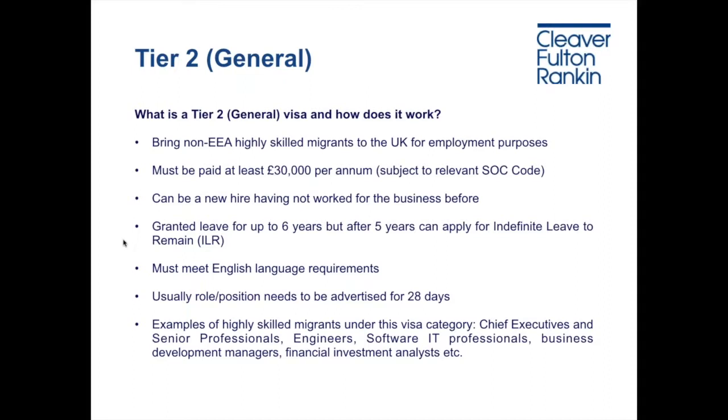Under this visa category, you can decide whether you want to hire someone new who may not have worked for your business, either abroad or anywhere else. And one of the benefits of this visa category, which I often refer to as the golden visa category, is because after 5 years of holding a Tier 2 General visa, you are eligible to apply for indefinite leave to remain. In other words, permanent residency. Following 5 years and then obtaining indefinite leave to remain, if you hold it for another 12-month period, you may be eligible, subject to the requirements, of applying to naturalise as a British citizen.